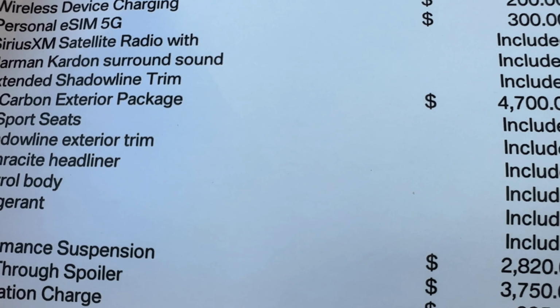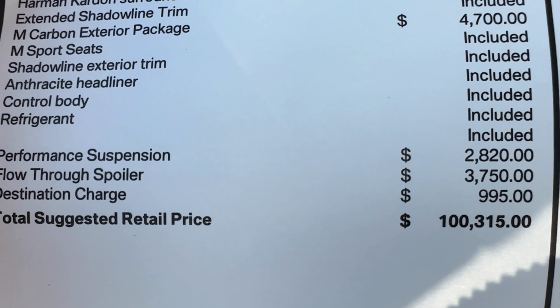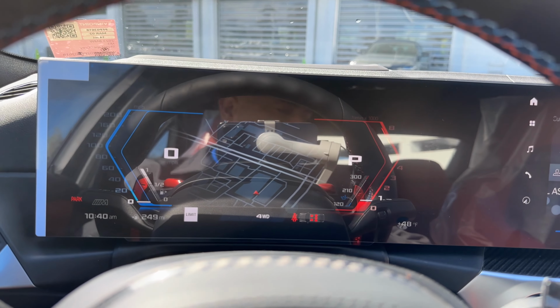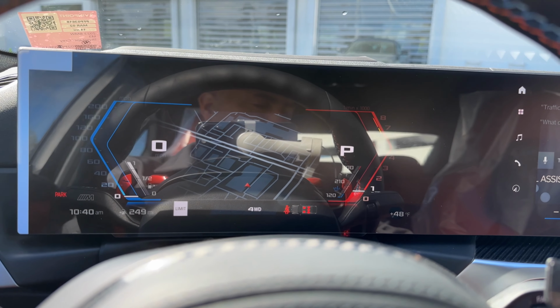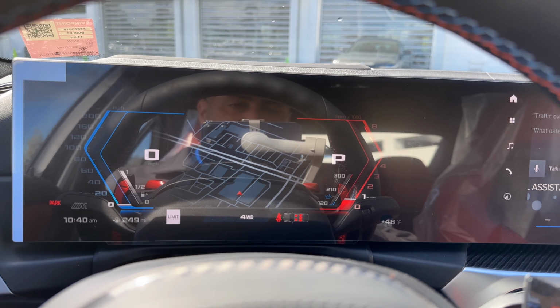$4,700 for the carbon exterior package. Looks like the port installed accessories, the performance suspension for $2,820, and the spoiler for $3,750. All told, MSRP of just a bit over $100,000. Of course, you can go nuts with your specifications, and you can go adding all the performance parts available, and you can easily get to $130,000, maybe even close to $140,000 now, given the price increases. But you can obviously go nuts.